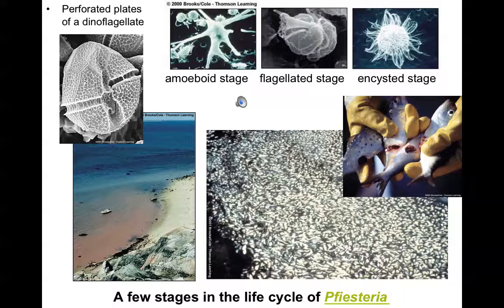If you notice, the poor fish have these very serious looking lesions in their skin. And if you look off the coast, again, an aerial shot photo, you can see a little boat in the water, and the orange color in the water is due to the dinoflagellate overabundant growth that often leads to massive fish kill, which you see in the right-hand photo.